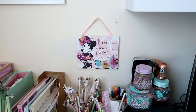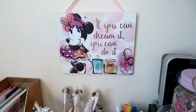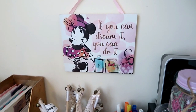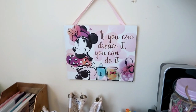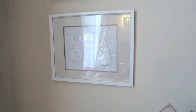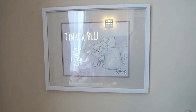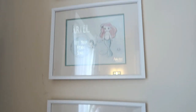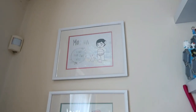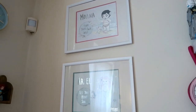So then if we come to the other side of my desk, I have this little sign. It says, if you can dream it, you can do it, with Minnie Mouse on. And a little bit over here I have some Animators prints. These are from Disney Store. So we've got Tinkerbell, I think the light shines on it a bit, Ariel and Moana. If you've watched my last room tour, you probably will have seen these because they were still there.